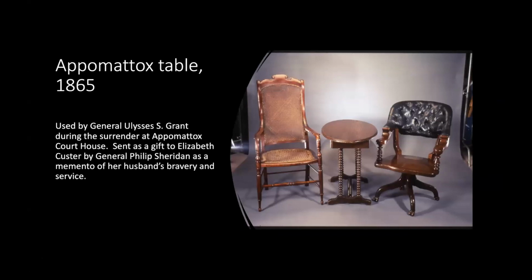The table was given to Elizabeth Custer as a gift by her husband's commanding officer, General Philip Sheridan. In the letter that accompanied it, he begged Mrs. Custer to accept it as a gift marking her gallant husband's service to the war. Elizabeth Custer wanted all of America to share that opinion. As she said, "I have but one motive, that my husband may be put before our people whenever there is an opportunity." She understood the power and emotion of relics.